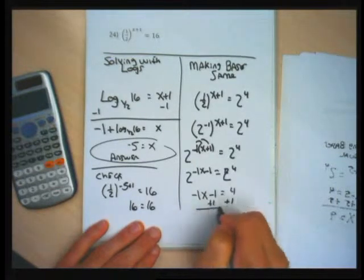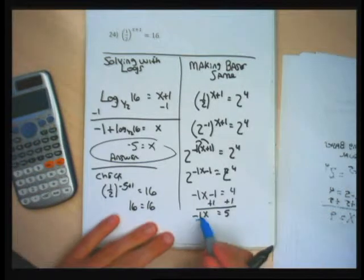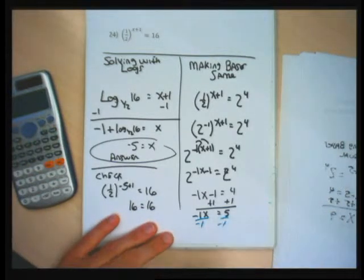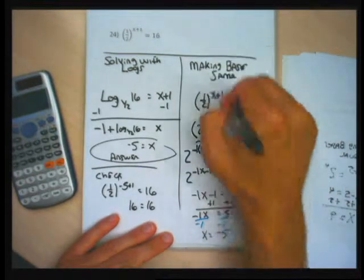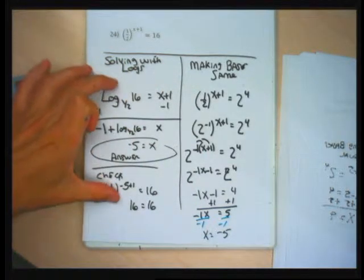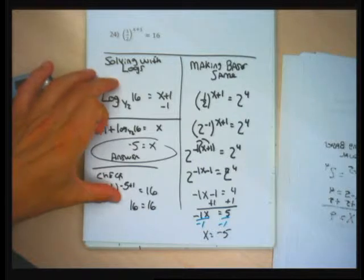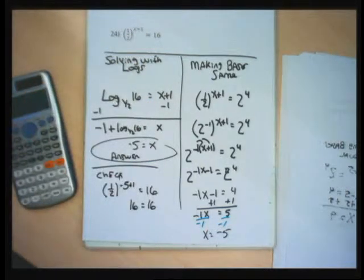I'm going to add 1 to both sides and get negative 1x equals positive 5. And then divide both sides by negative 1. And that would give me x equal to negative 5. I really only did this for myself for the most part, and for maybe the 2 or 3 of you that could stomach this. But I would expect most of you to do a problem like this with logarithms, because anytime you have an equal sign and an x and an exponent, you can solve with logs.